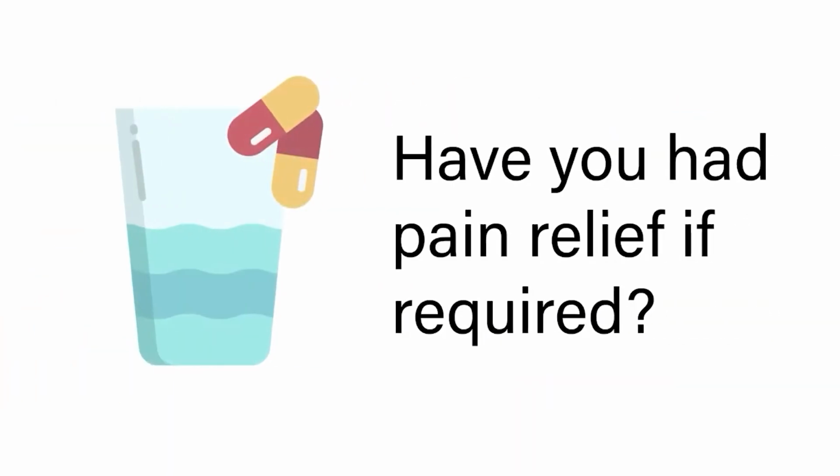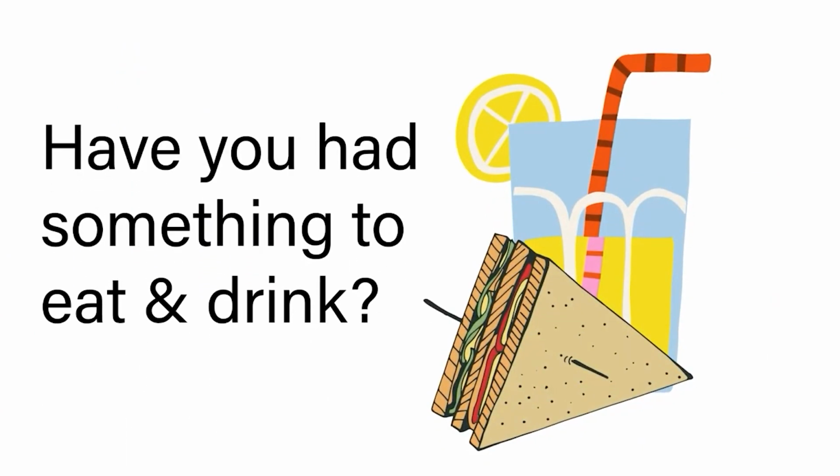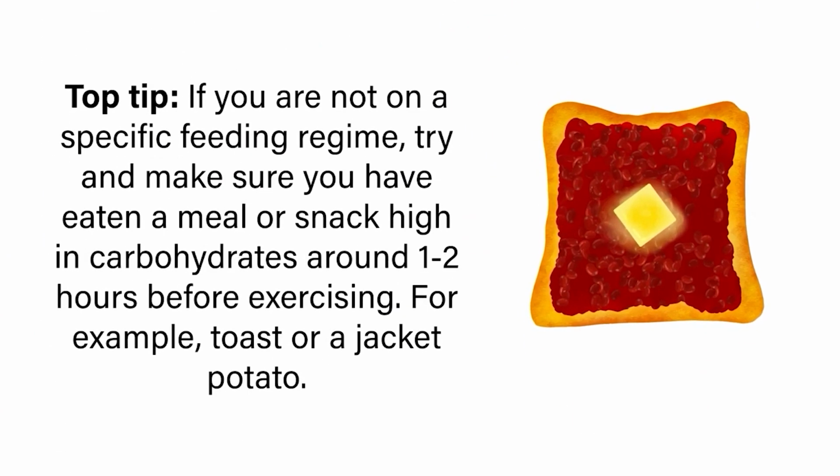And finally, before you start, have you eaten? If you're not on a specific feeding regime, try and make sure you've had a meal or snack high in carbohydrates before exercising to help give you the energy to complete the exercises. This could be something like toast or, for example, a jacket potato.